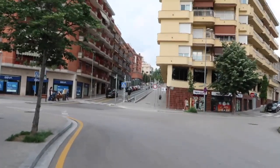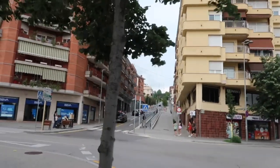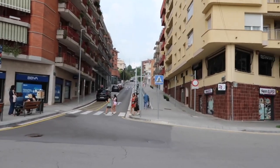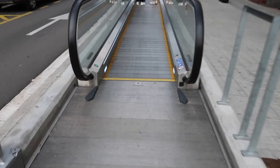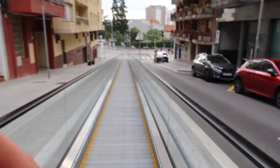Guys, the best thing ever has just happened. We would have to walk up this hill to get to our hotel. Don't know if you can see it, there is an escalator on the street that walks you up the hill. Gosh, I cannot believe this. This is genuinely the best thing I've ever seen. Like, what? We're literally just in the middle of the most random street, and there's an escalator. I don't understand, but this is so good. We are so astonished.